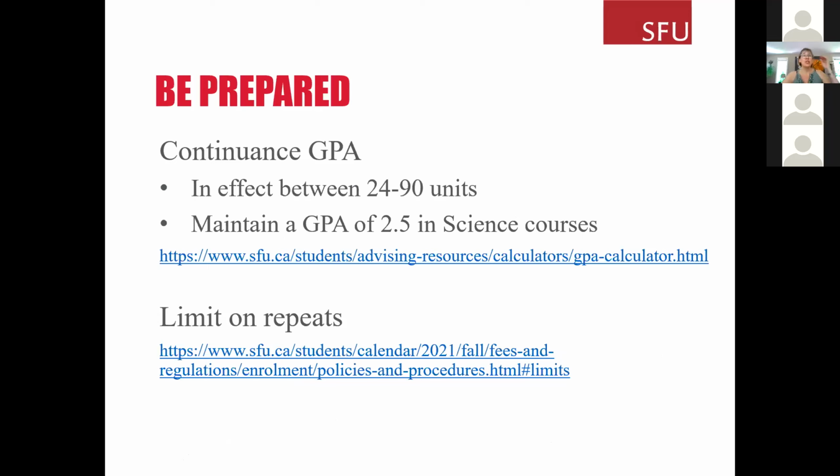So Continuance GPA, we are a competitive entry program. You guys made it in on your high school marks. There is a Continuance GPA. You will not be looked at in your first couple of terms, depending on how many units you're taking. We want to give you a chance to get adjusted to the university setting. But once you've taken a minimum of 24 units at SFU, it's in effect between 24 units and 90 units. 90 units is the end of year 3.